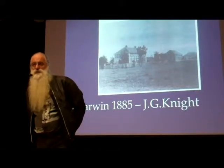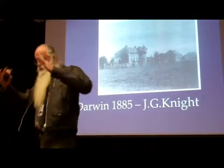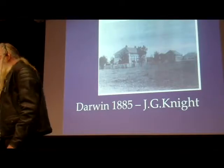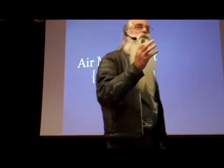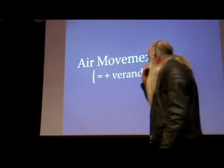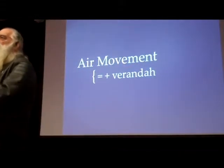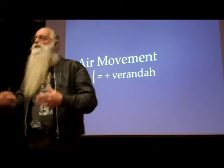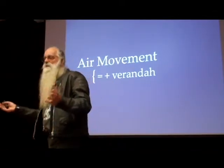In the true British tradition, big thick stone walls, roofs that just fitted them almost like a milk bottle top. And the thing was, he was a clever man, and he noticed that if you wanted to stay comfortable in the tropics, then the key to that was air movement in the building. So he built what the people wanted for their public buildings, but when he built his own house, he gave it a veranda, which was an Indian invention that the British already knew about. He gave it a veranda and he gave it air movement.